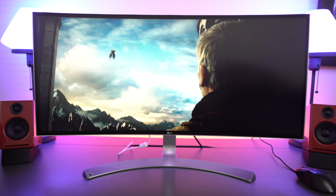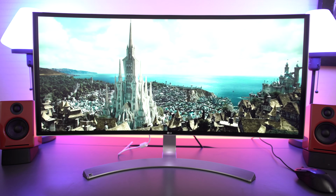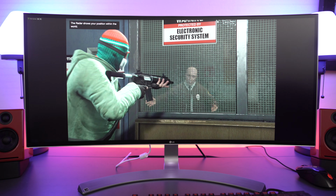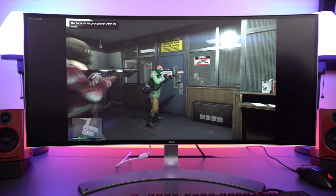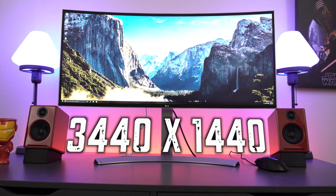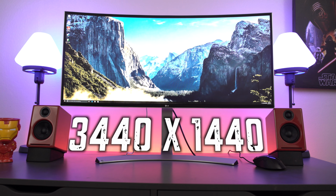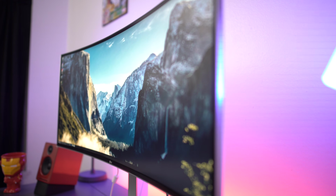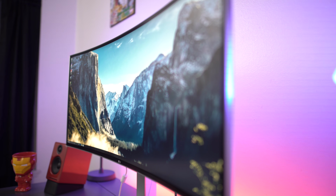It also features a WQHD IPS display. The monitor also features a pixel pitch of 0.23 by 0.23 millimeters. Now, what this means is the distance between each pixel. The lower the number, the closer the pixels are together, the better it's going to look. The monitor also features a response time of 5 milliseconds and a refresh rate of 60 Hz. The resolution is a brilliant 3440 by 1440 with a brightness of 300 cd, a contrast ratio of 5 million to 1, and a viewing angle of 178 degrees.